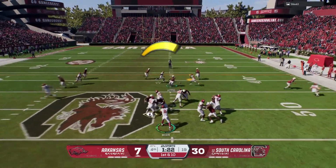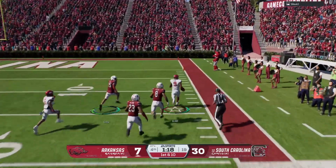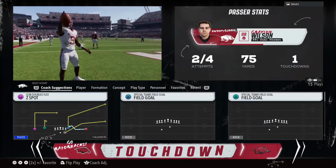To the air on 1st down. Finds his man. It's Blake. Finds a crease at the 20. And he'll take it to the house. He got loose. Touchdown, Razorbacks.